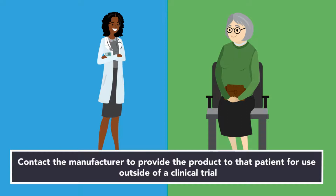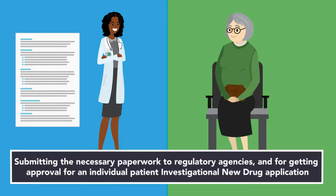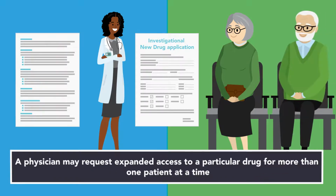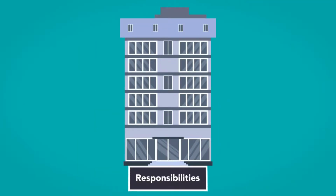The physician is responsible for ensuring that the patient meets all the requirements described, for submitting the necessary paperwork to the regulatory agencies, and for getting approval for an individual patient investigational new drug application. In some cases, a physician may request expanded access to a particular drug for more than one patient at a time. The manufacturer also has some responsibilities.